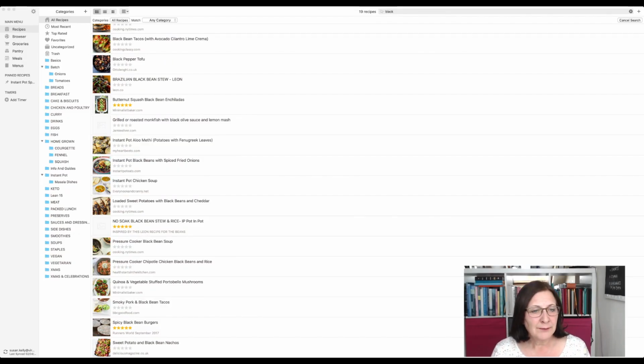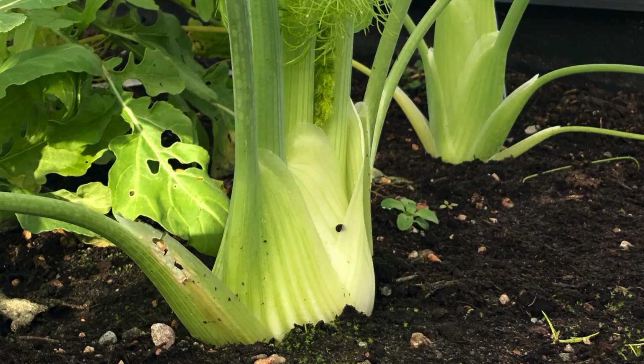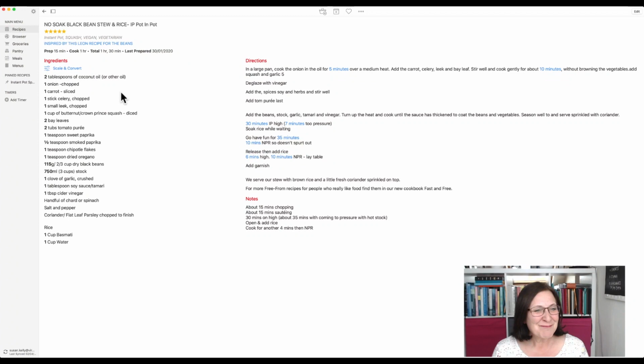I'm going to use as an example my black bean stew and rice, which is a really great store cupboard kind of recipe at this time. So here it is. Here's the no soak black bean stew and rice recipe. I know I haven't got carrots or celery, so I'm going to be trying substituting those this evening. And I know that I've got my very last slightly tasteless fennel in the fridge, so I'm thinking of using that instead.